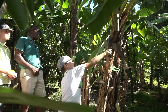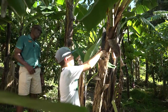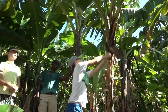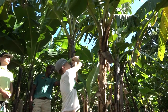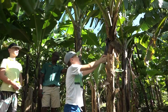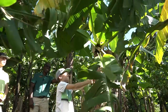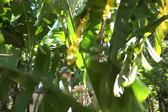Big chop. Watch behind him. Give him space. He needs some space. Yeah, keep going. A lot of juice in it. So that's a lot of nutrients. It's mostly water, you'll return the water to the soil. Very good. One more. Very good.